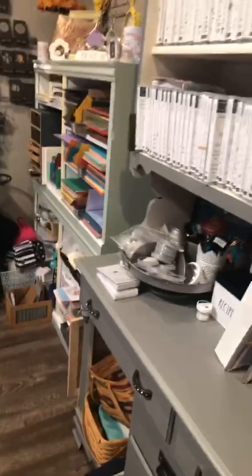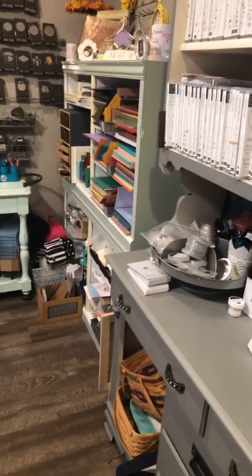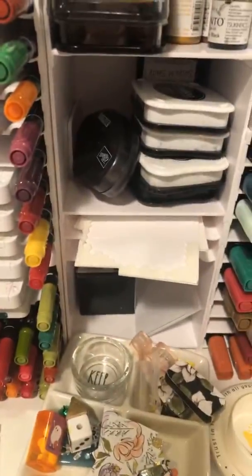There's this closet over to the right of me. And that closet holds all of the bags that I've gotten from Stampin' Up! over the years. It's kind of entertaining.